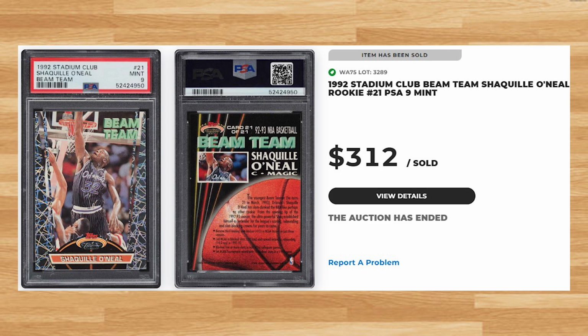You won't find the same discount on a PSA 10, as the only PSA 10 to hit the market so far in 2023 just sold for $4,320 back on June 18th. While this Shaq rookie insert is a pop of 1,109 in a PSA 9, a PSA 10 is a pop of only 120.